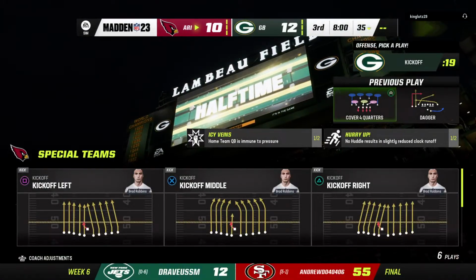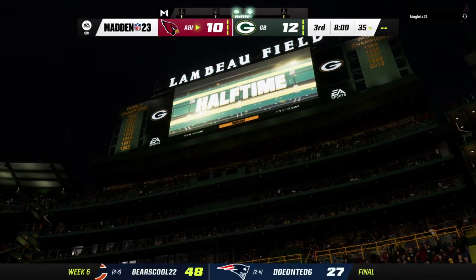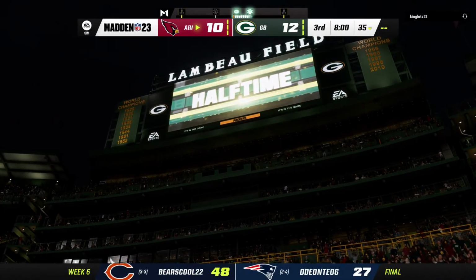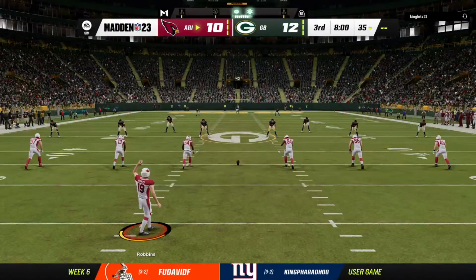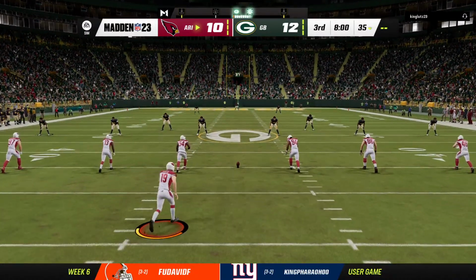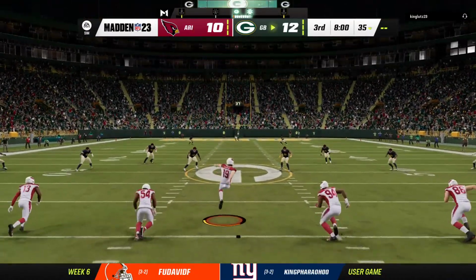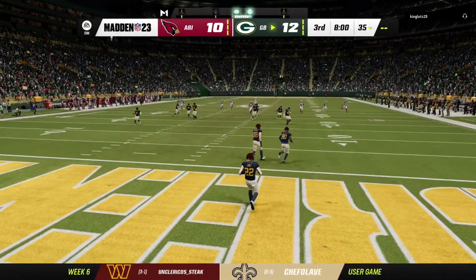Welcome back. Charles and I settled into the booth, ready for quarter number 3. So it's the Packers set to receive the kick. They've got the lead as well as we are underway in the third quarter.